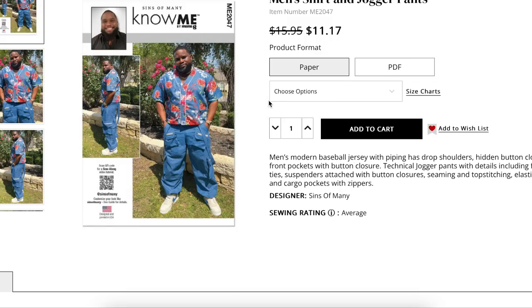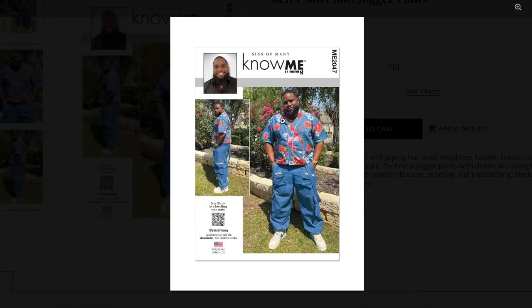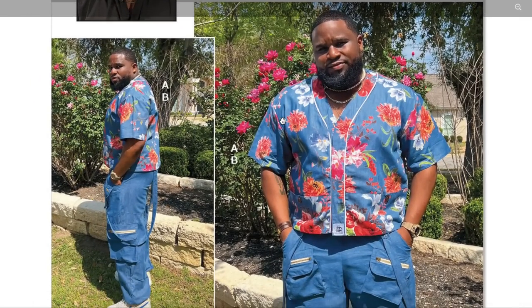Piping, drop shoulders, hidden button closure, front pockets, also with a button closure, technical jogger pants. I don't know what technical jogger pants means. Technical fabric? With details including front waist ties, suspenders attached with button closures, seaming and top stitching, elastic at cuffs, and cargo pockets with zippers. What a vibe. Okay. So we have the baseball jersey, right?